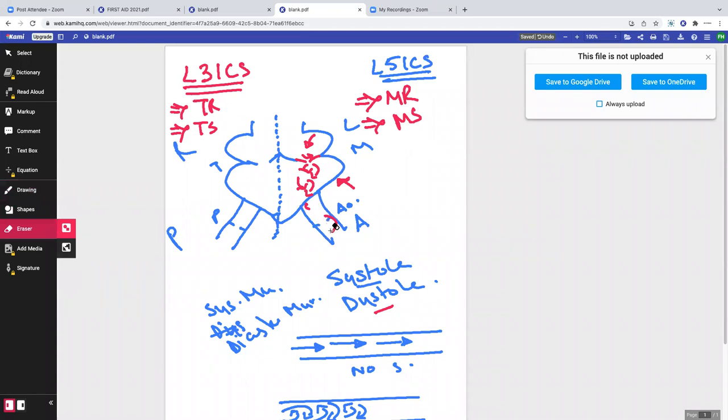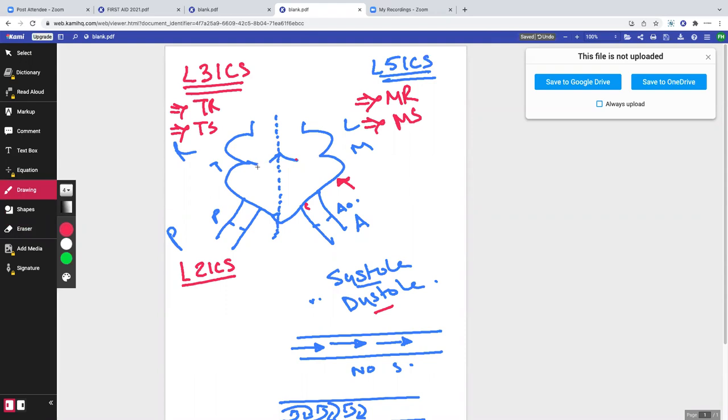So let's start talking about aortic and pulmonary valve abnormalities. First, let's consider the left second intercostal space. So which area am I talking about? The left second intercostal space. I'm talking about the pulmonic area. Very good.